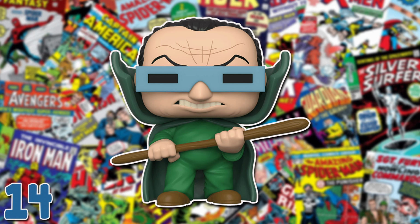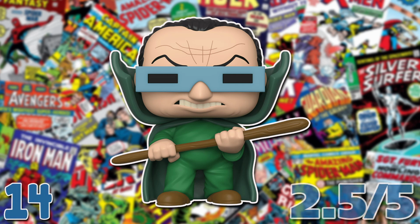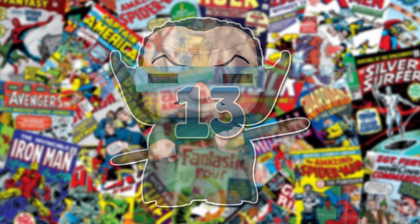I think this is a really well-designed Pop, but it just doesn't intrigue me because I don't have any history with the character. I'm trying to buy Pops more based on whether I have an actual connection with them, because I don't want to have too many Funko Pops. I already have probably what would be considered too many, but for this one, I'm going to take a pass on it, and I'm going to score it a 2.5 out of 5 because I still think it has a good design. It's just that personally, it doesn't really appeal to me. So now we're going to move on to number 13.